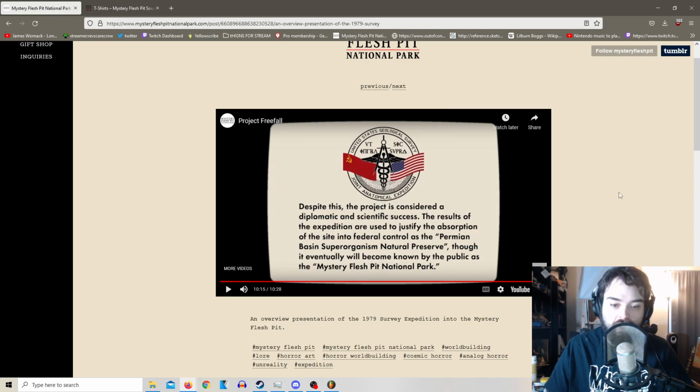Despite this, the project is considered a diplomatic and scientific success. The results of the expedition are used to justify the absorption of the site into federal control as the Permian Basin Superorganism Natural Preserve, though it will eventually become well known by the public as the Mystery Flesh Pit National Park.